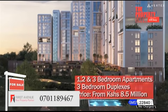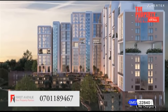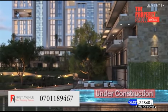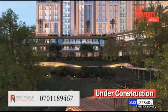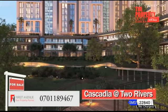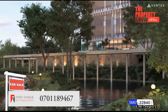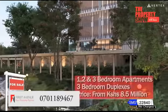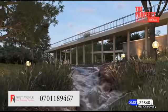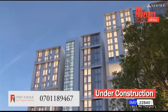Cascadia Apartments is located within the thriving Two Rivers development, a world-class mixed-use development within Nairobi's Blue Diplomatic Zone. Cascadia sits on 5 acres with 400 units of 1, 2 and 3 bedroom apartments, as well as 3-bedroom duplexes with a plinth area ranging from 57 all the way to 158 square meters. The apartments are spread on 5 blocks of apartments as well as 5 blocks of duplexes.